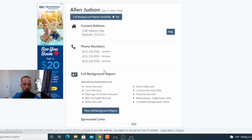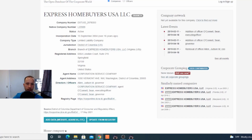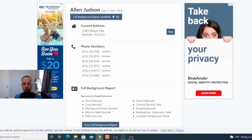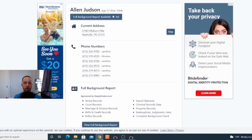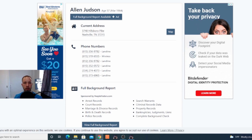There are already phone numbers here that you can look up, call them, and ask them, hey, we're looking at this property that we drove by and it looks like something that would be a good fit for us. Is that something you'd be interested in selling? And then once you get that confirmation, just say, hey, great. And then you go through your whole spiel of, we buy houses.